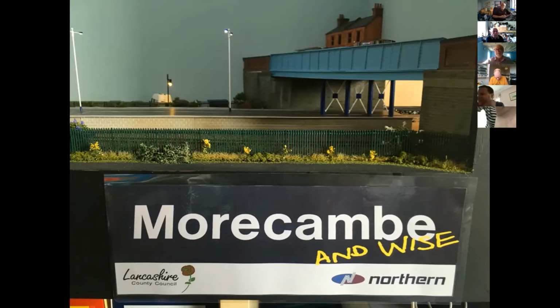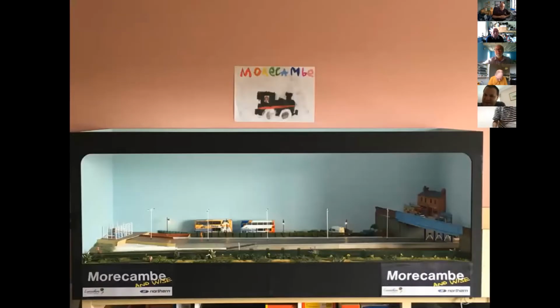So the station signs, Graham Hedges did those as part of the update, and I quite like the way he'd put Markham and Wise, so I decided I'd just use those as the nameplates, and he sent me the file attached to it, which was good. And then that gives you a little overview. That's the entire scenic section, really, in one.